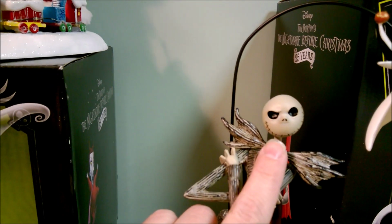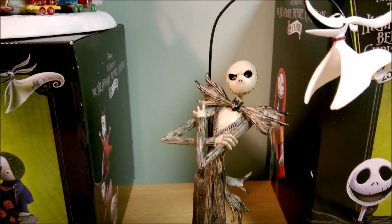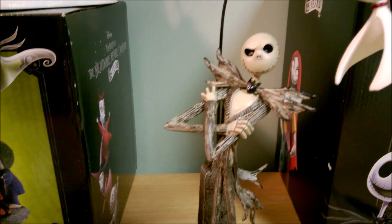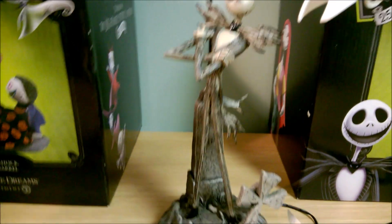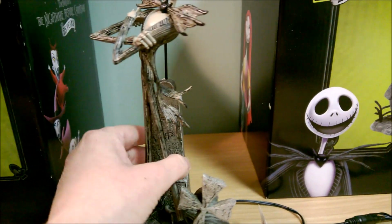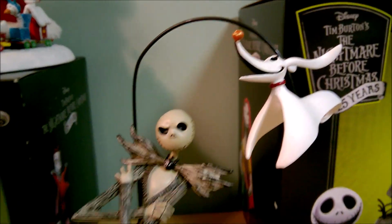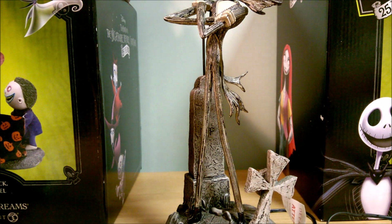And so his face, you can see, is like a grayish brown. I don't know if I like it that much because Jack's face is white and his suit should have white in it. And this is more of a brownish, tannish color. So, I do like his coattails flipping up though. That's kind of cool. Flips up here. That's a little different. Now Zero is white. They made him white. But they made Jack have more brown gray tones on him.